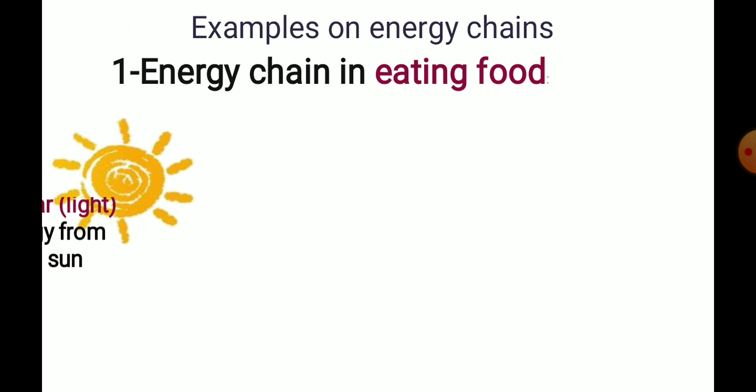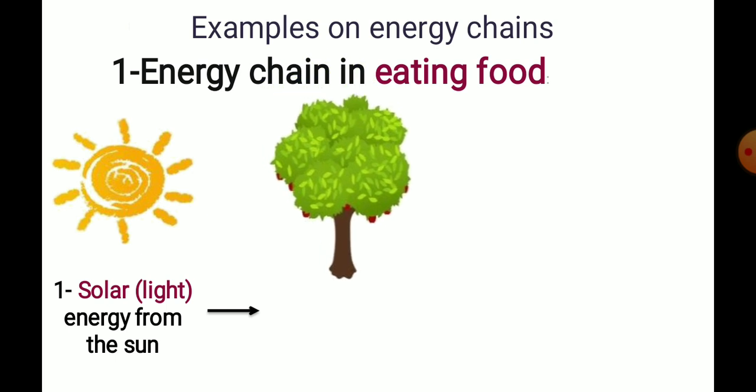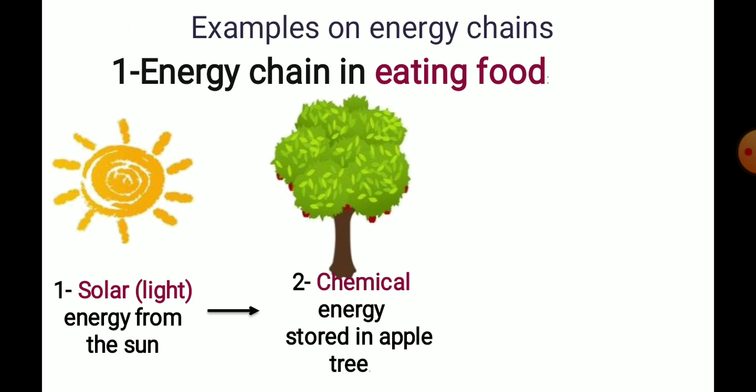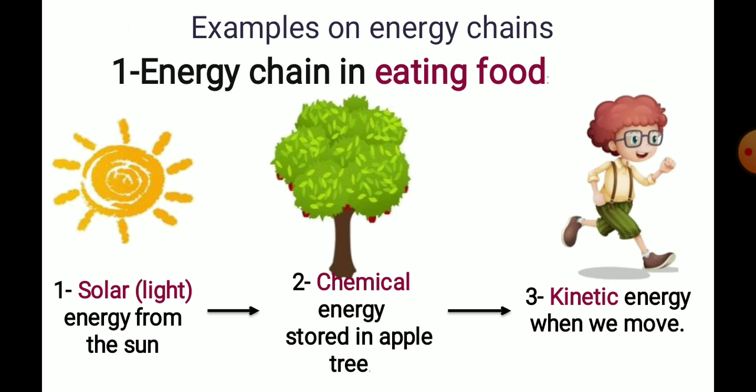First, the sun. We can get solar or light energy from the sun. After that, the trees take the solar energy or the light energy from the sun to carry out the photosynthesis process to make their own food. The food that the tree makes is the food we eat, and inside the food there is chemical energy stored, for example in an apple tree. After that, you eat the food to get more energy to do more activities, so it turns into kinetic energy when you move.